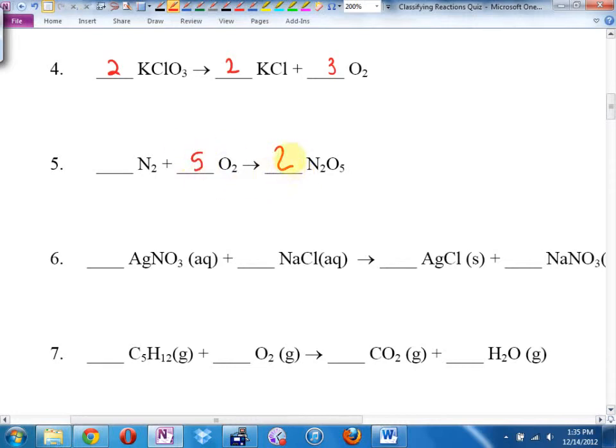Oh, but as soon as I put that 2 there, Justine, now how many nitrogens do I have on this side? Can you see it? 4. How many do I have right now? 2. How can I fix that? 2. You go, girl.